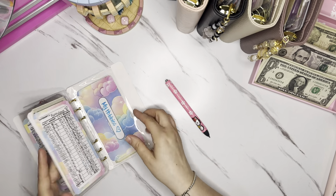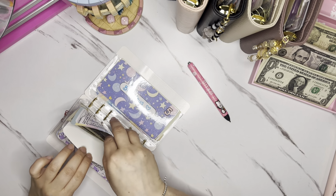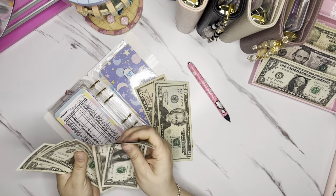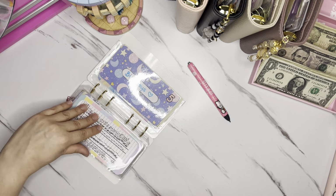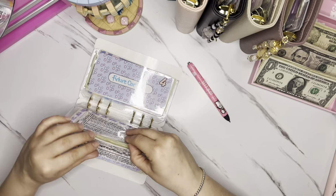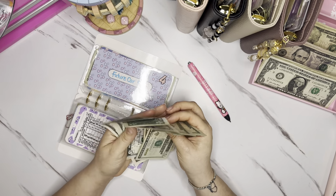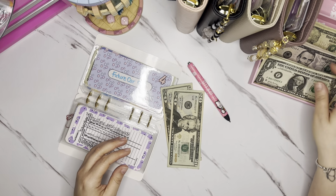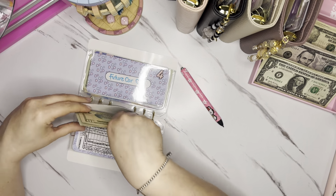I might do more 5s. Let me go back. Did I condense this? 1, 2, 3, 4, 5. I'm just trying to have change for my sinking funds here. And then this is a little bit, you know, this is 10, I think. 5, 6, 7, 8, 9, 10. Yep. Exactly, $50. Perfect.